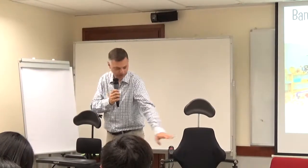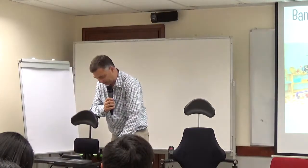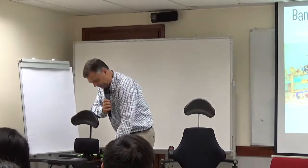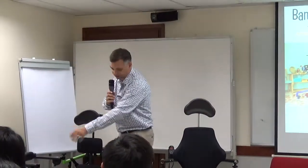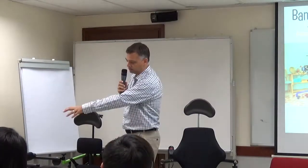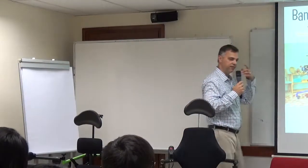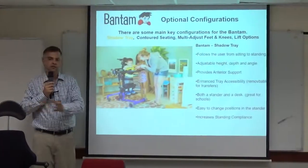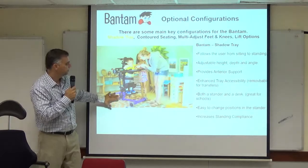We also have a tray that you can get on this or the other Bantams that just swings out of the way. So if I just loosen this up, I can flip this out of the way. I can come in and out. So I can get this style tray on this machine as well or on the other Bantams as well. Or I can just get one that pulls in or out. It just depends on the environment, where I'm going to be using it, who's going to be helping do the transfer. Certain types of trays might be more or less helpful in different situations.